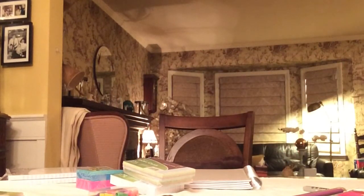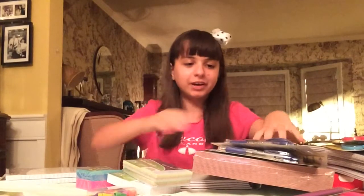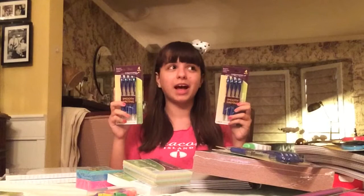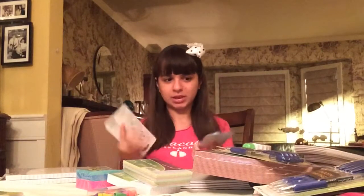And then, we have a whole another table of stuff that I need to bring over. Excuse me. Okay, anyways. So, these are the blue pens that I'm going to be using for school, for like everything. And pens actually run out very quickly. So this is only going to last me till like October, November. Not even.